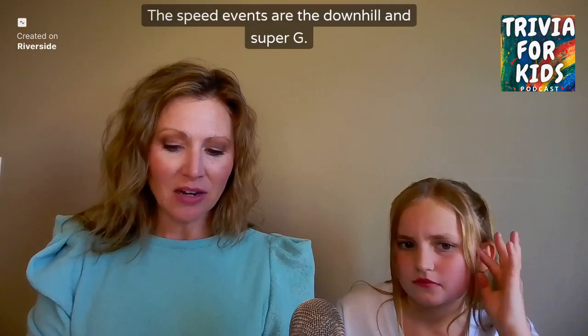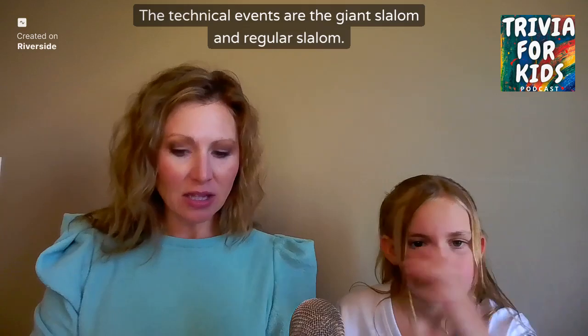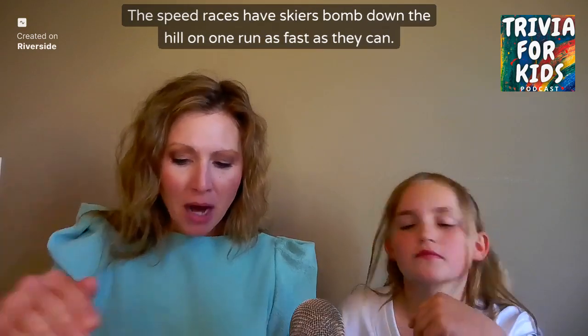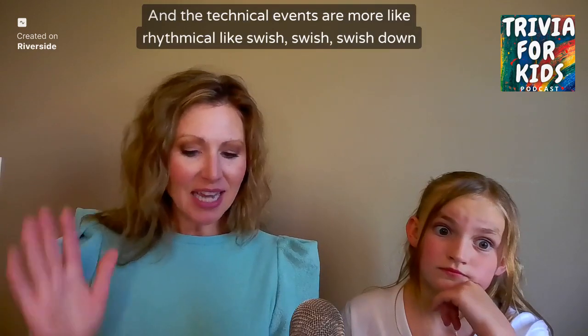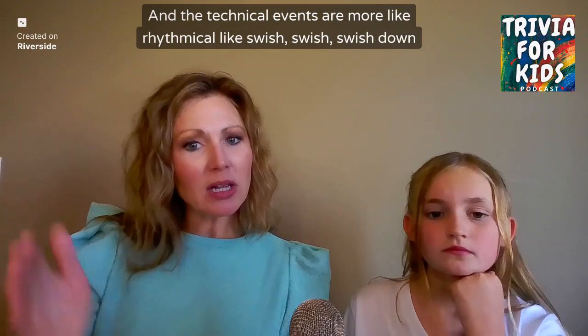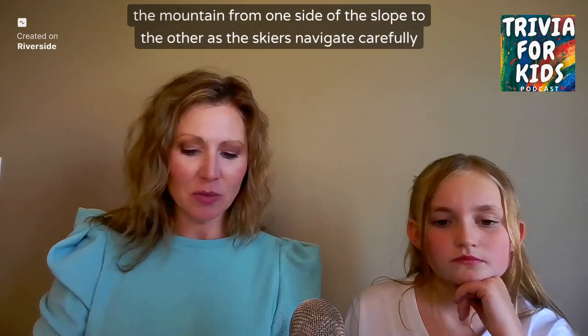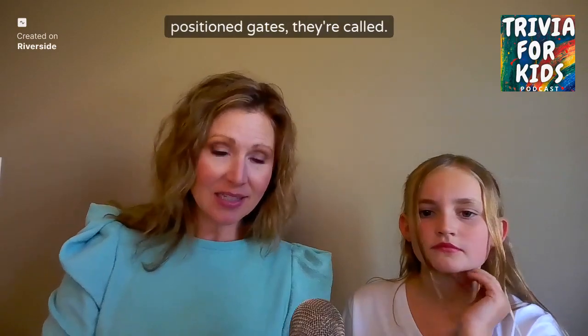The speed events are the downhill and super G. The technical events are the giant slalom and regular slalom. The speed races have skiers bomb down the hill on one run as fast as they can. And the technical events are more rhythmical, like swish, swish, swish, down the mountain from one side of the slope to the other as the skiers navigate carefully positioned gates, they're called.